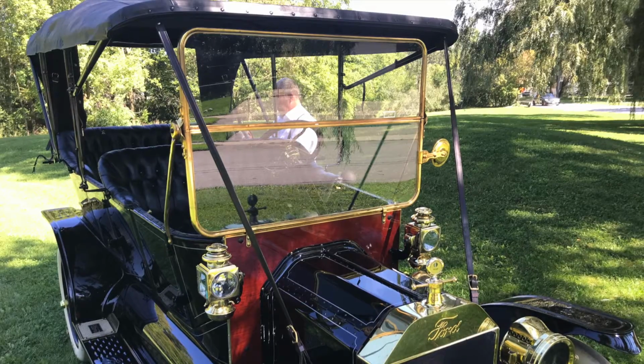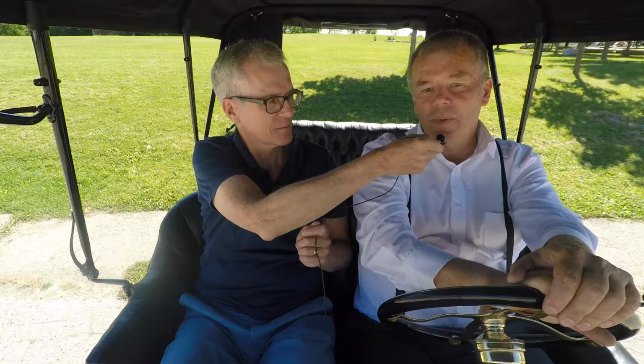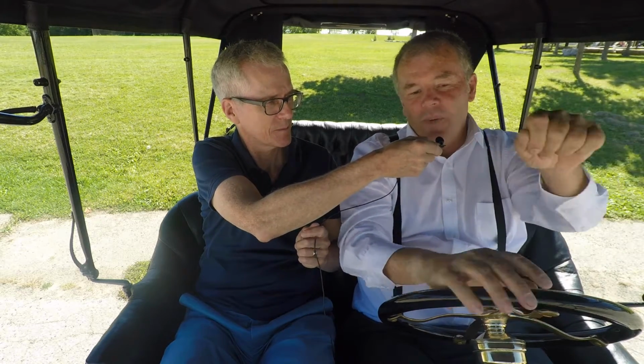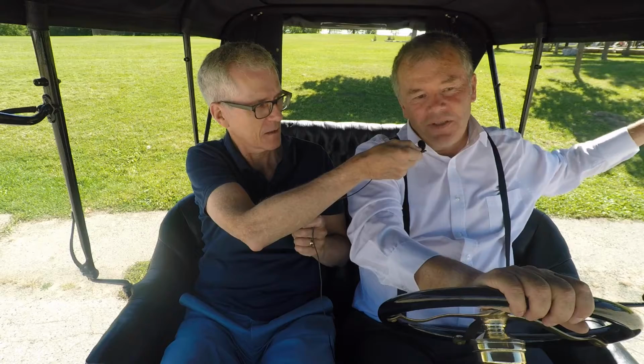I don't see any windshield wipers. No, they were an option. Quite often these cars were not really run too much in inclement weather. They did have manual wipers in some cases, but they were hand operated, so it kept you quite busy operating the manual wiper and driving as you went. And the turn signals, that's you. That's us. Just remember your bicycle signals.